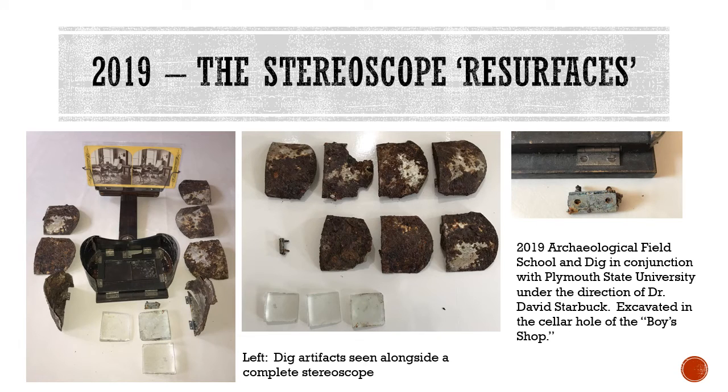In June of 2020, during the first days of our annual Archaeological Field School in conjunction with Plymouth State University, under the direction of Dr. David Starbuck, objects from the 2019 Boy Shop dig were being cleaned and processed. A bag was opened and parts of a stereoscope were immediately identified.